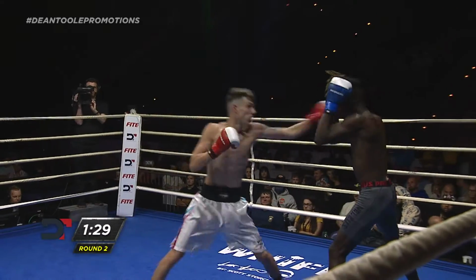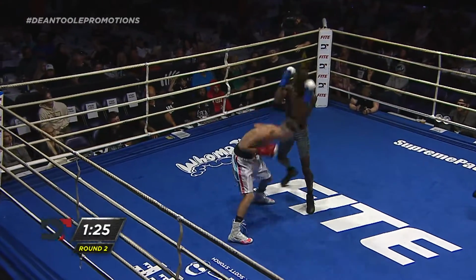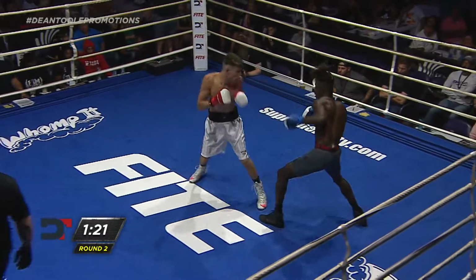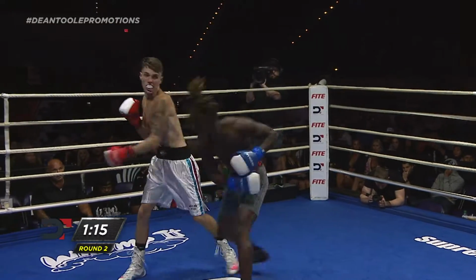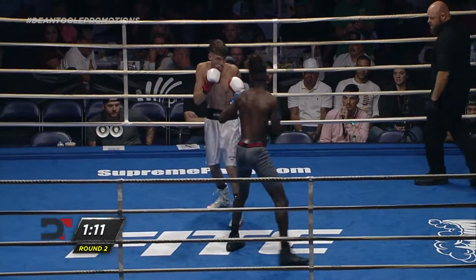90 seconds remaining, round 2. Snap jab from Rogers. Keyshawn landed a nice right hand. Billy Rogers landed a nice check left hook. 2 jabs in a row, body shots. These guys are fighting. There's the rear right uppercut, overhand right from Gray in sequence that landed. Gray just missed with that overhand right, but you see how dangerous that punch remains.